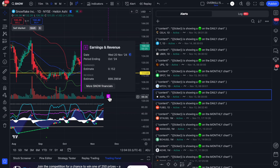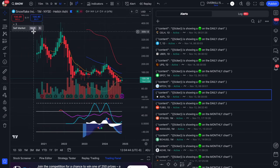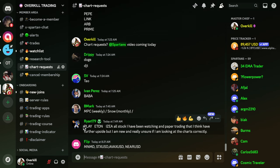And again, earnings is always a gamble, right? If they crush their earnings, it's going to go to the moon. If they miss, it's going to go to the floor. So the monthly chart, as you were requesting, though, looks good. Okay, I'd put a stop loss on this. If you're playing the monthly, set it up at 115. But I personally want to wait for the green dot on the daily now that we got that confirmation on the monthly there.